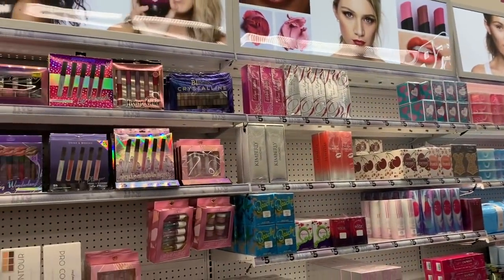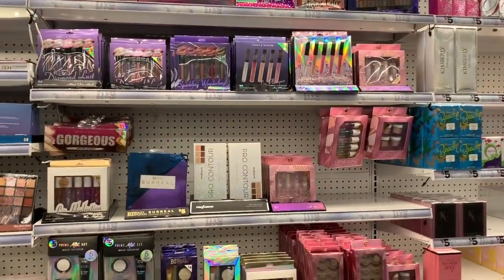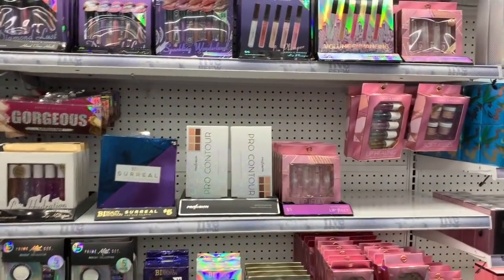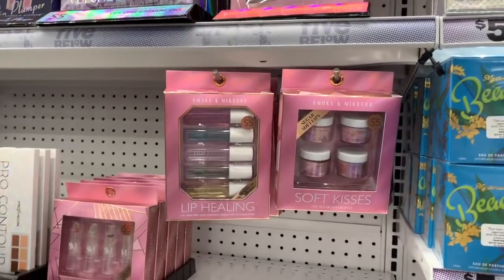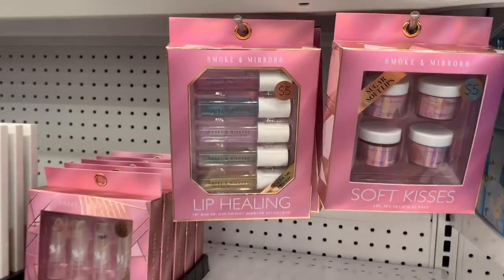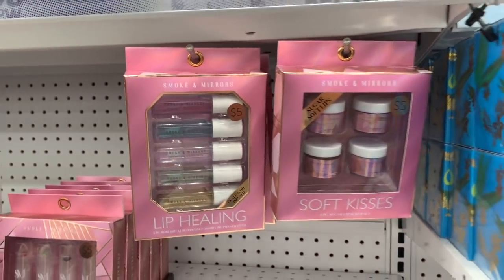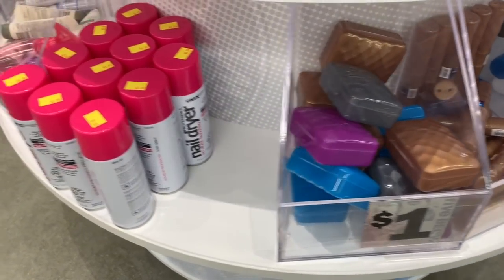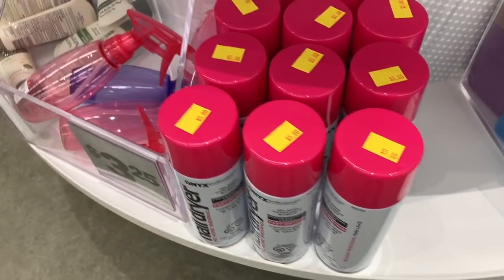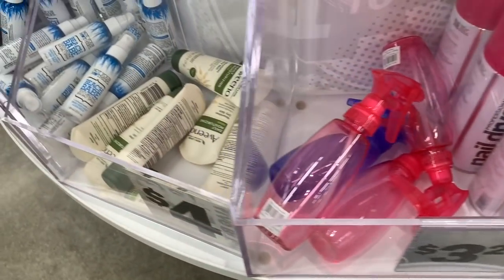I am so excited to be back in Five Below. I'm pretty much going through every part of the store. I'm filming as much as I can, you guys, and I'm finding new items. It's been a while since I've been in here. And then of course you guys know that they were closed for some time as well. And let's look in the bins. I love looking in the bins.